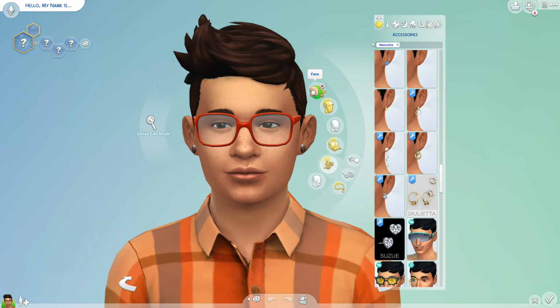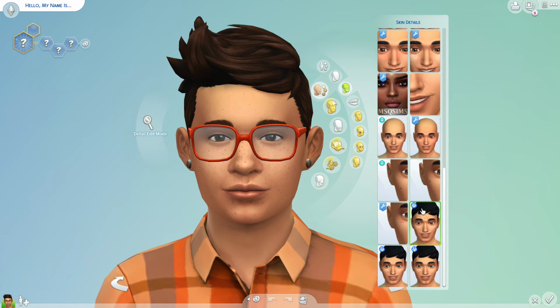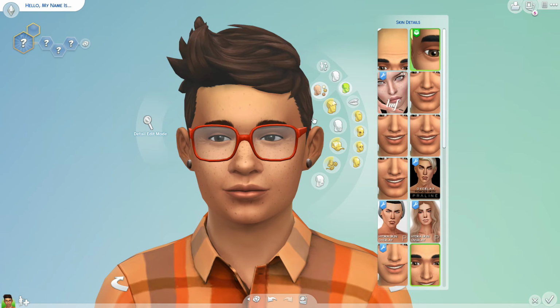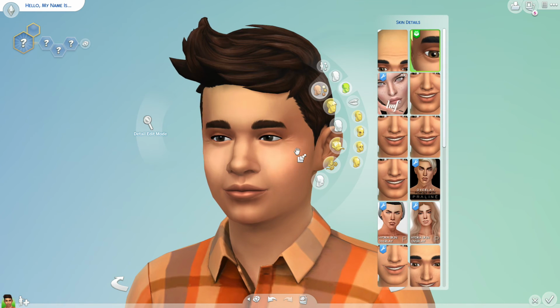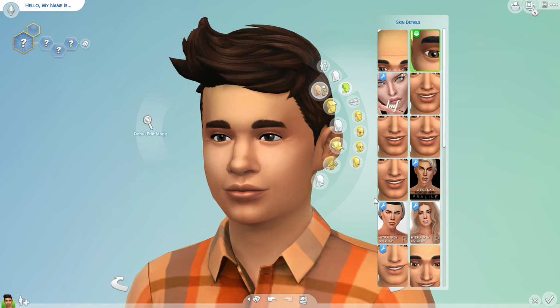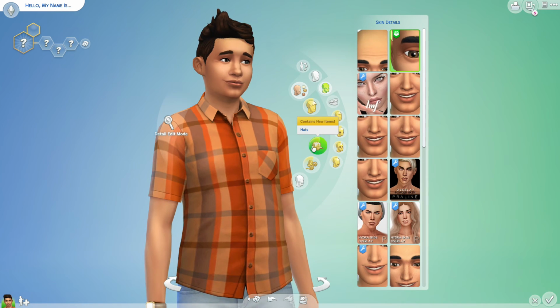Bodies, tattoos, no. Face. And then we go to teeth. No. Skin details. Maybe it's in here. Because I think we got some, like, crow lines right here. Actually, let's take off his glasses so we can see. And then we can also take off these as well. So we got these crow's feet. I think that's what they call it, crow's feet? I don't know. But we got these for older Sims, which is pretty cool. I feel like we don't have a lot for elders, so I love that as well. I could take them off and put them back on for you guys. But that is pretty cool, actually, in my opinion.